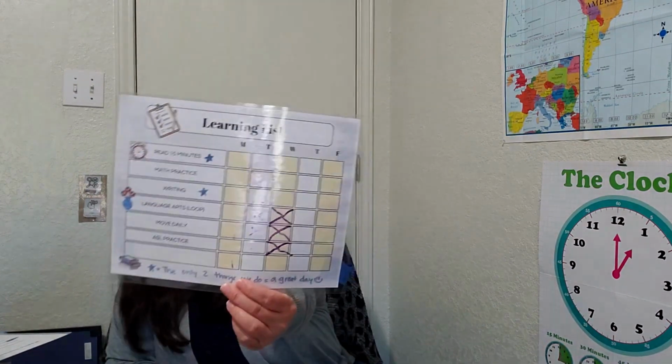Another one is that my child has a learning list where these are the things that I would want him to do every day from Monday through Friday. And it's like reading 15 minutes, math practice, writing, practicing his ASL, because that's the language that he picked and he really wants to do. And also moving daily, whether it's dancing or exercising, running outside.